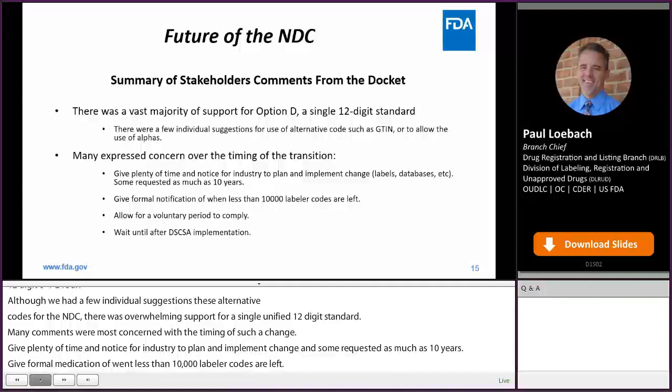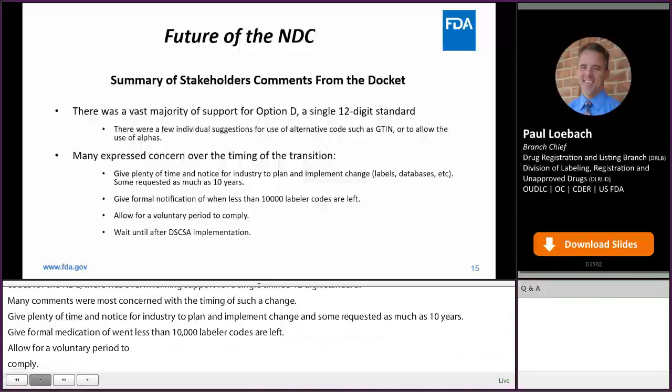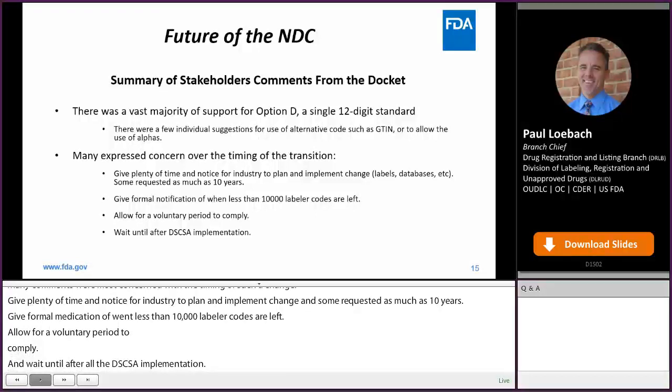The FDA is taking all of these comments into consideration, and we continue to keep stakeholder needs in mind as we plan for the future of the NDC.